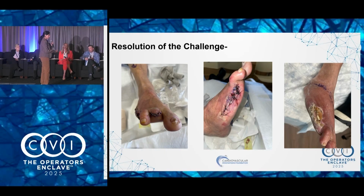I totally agree. And I agree that infection needs to be treated first, but also the degree of infection matters. Like if it's just cellulitis, like this lady just had cellulitis, sometimes cellulitis will get better with just antibiotics, and then you can do the revascularization first before the final foot procedure. But if the infection is more extensive, that needs to be taken care of first.